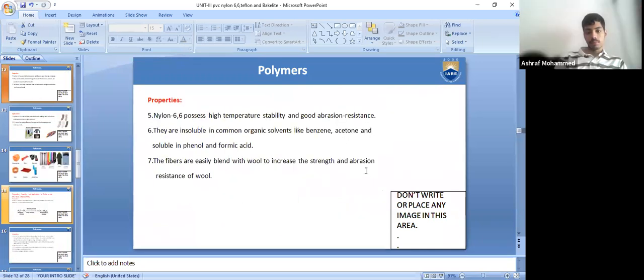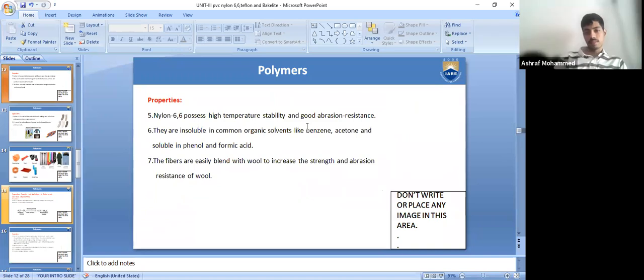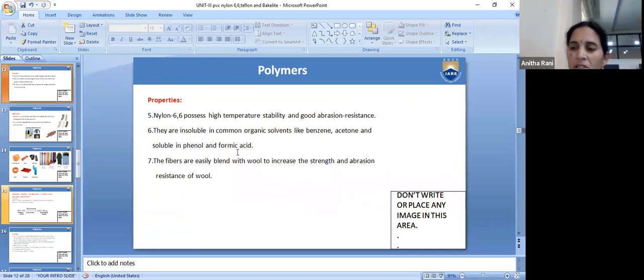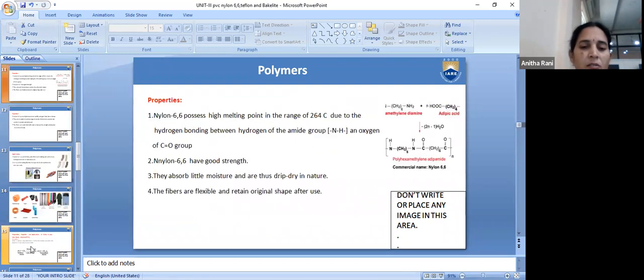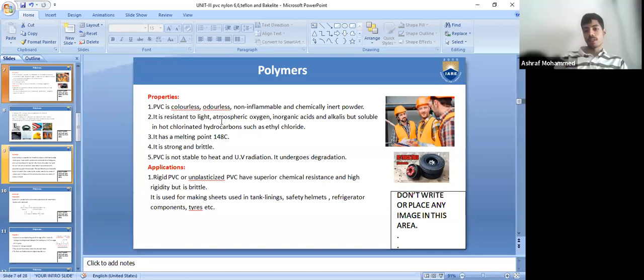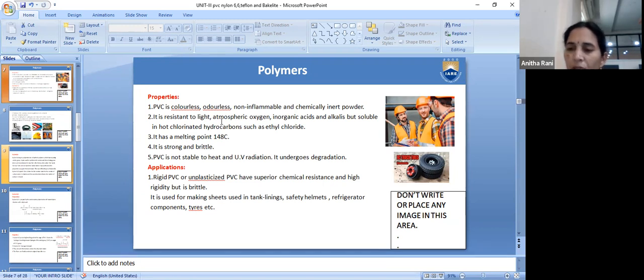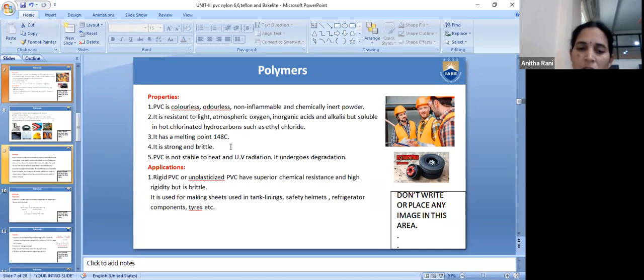Nylon 66 also is having good abrasion resistance. So both nylon 66 and Teflon are having good abrasion resistance. Now PVC is resistant to light, atmospheric oxygen, inorganic acids and alkalis, whereas Teflon is also having high chemical resistance. It is also resistant to chemicals, like PVC.